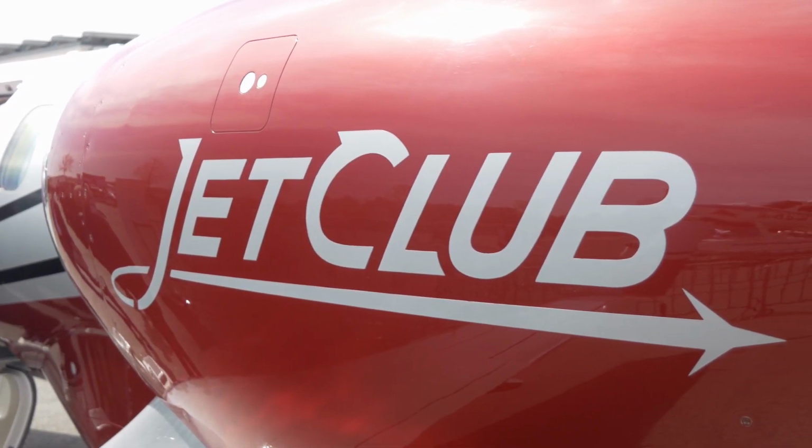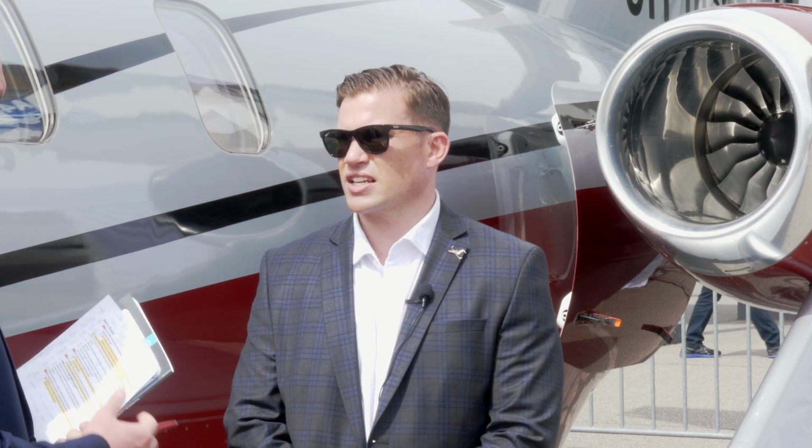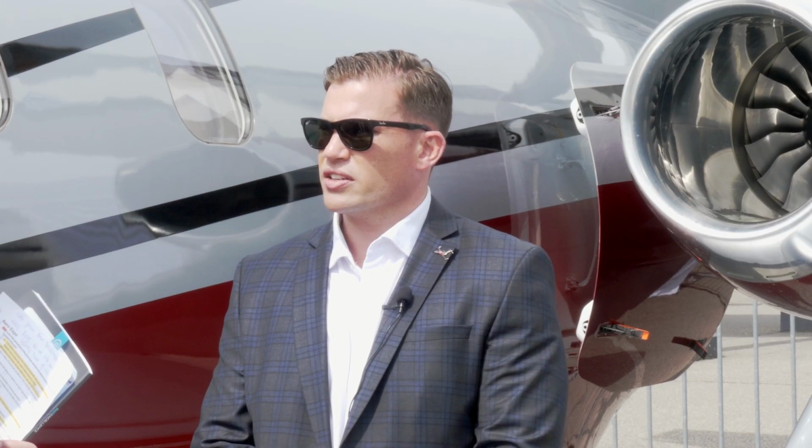What are the advantages to co-ownership or fractional ownership? The main benefit, I'd say, is that it gives you all the benefits of full aircraft ownership without the time and the cost overhead that's associated with managing your own machine. We handle all the operational side as well as the organizational side, meaning you can just take the best parts of aircraft ownership and fly with us.